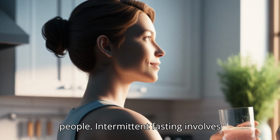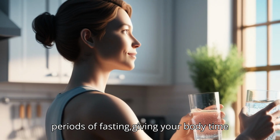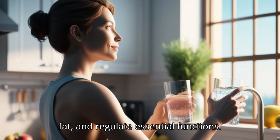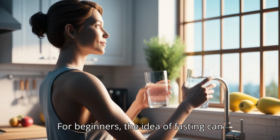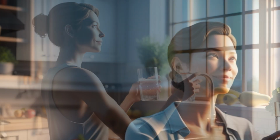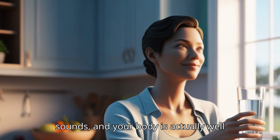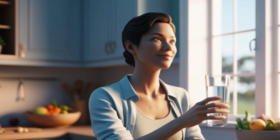Intermittent fasting involves alternating periods of eating with periods of fasting, giving your body time to process food efficiently, burn stored fat, and regulate essential functions. For beginners, the idea of fasting can seem a little daunting at first. However, the process is easier than it sounds, and your body is actually well adapted to handle periods without food.